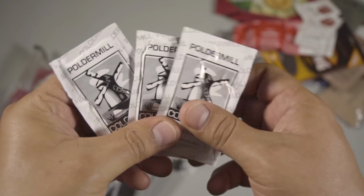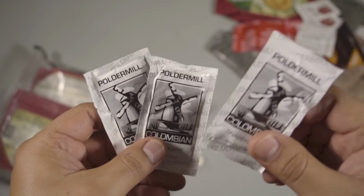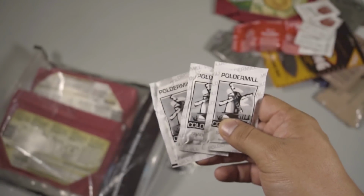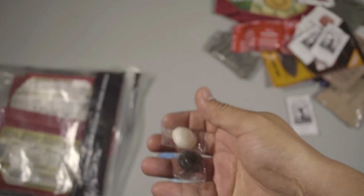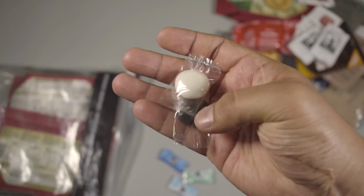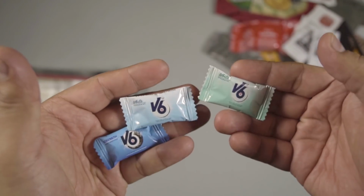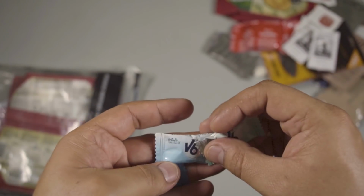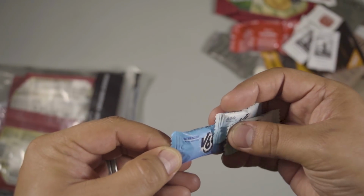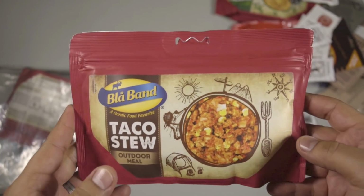We have 3 packets of Colombian coffee, and this stuff is great. This is some of the best ration coffee you can find. We get a couple of hard candies. Not sure what the flavors are, but this one more than likely is licorice. We have 3 packets of gum: white spearmint, white peppermint, and sweet menthol. Not bad.